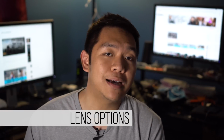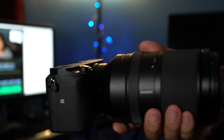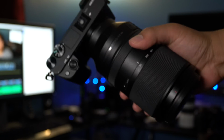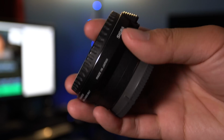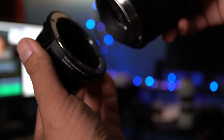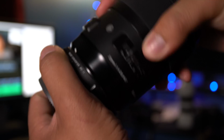Let's go over lens options. I can't stress this enough, even if the a6300 was the best camera, if it didn't have native lens selection, it wouldn't matter a whole lot. Fortunately, the Sigma MC11 adapter is allowing us to bridge that gap a little better, allowing us to put some of these Sigma-based lenses onto the camera.